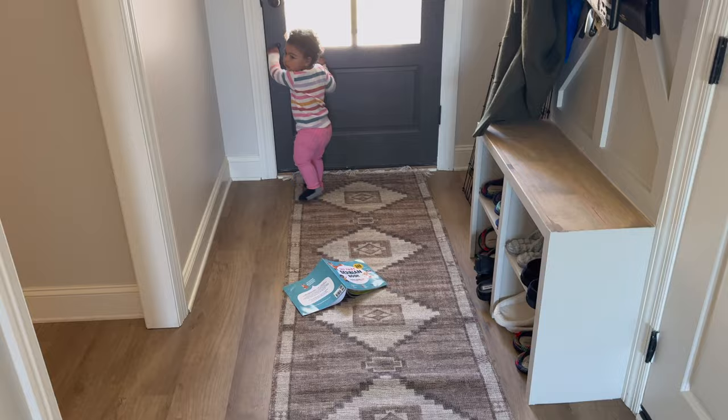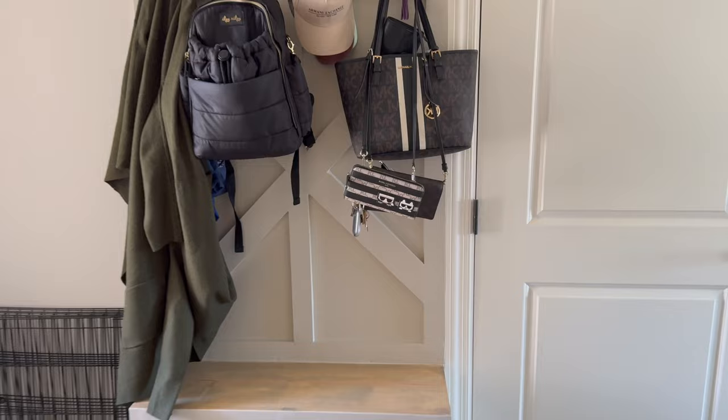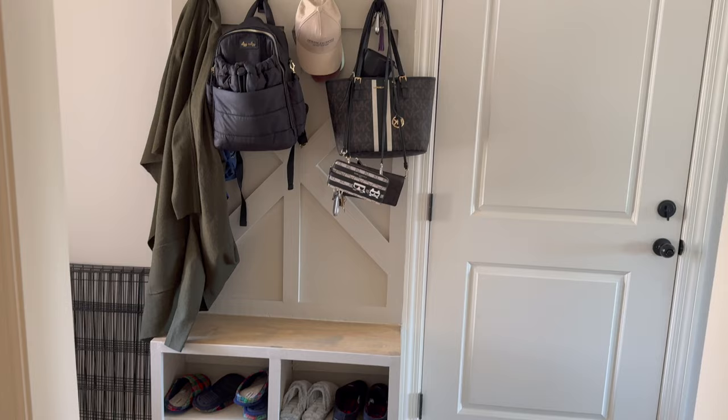All right, so coming back. This is the front entrance. And you have this little mud room here. I think this is what it's called. I asked Bobby to make this because we didn't have anywhere to put the shoes or jackets, any of those things. So it comes in handy. And over here we have a little gallery wall.